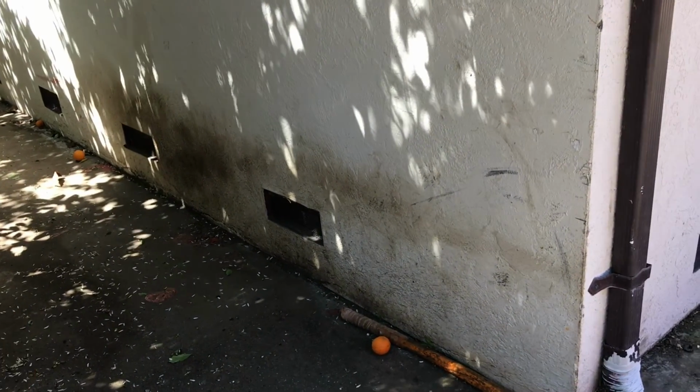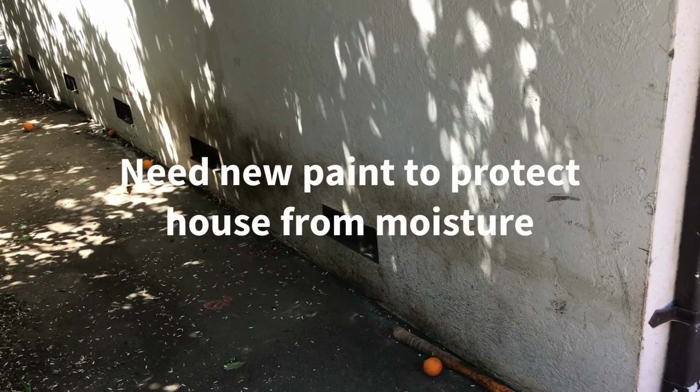But there was no agreement with that neighbor to share the cost, so we were just going to leave this fence alone. This dirt means the paint is all eaten up, not protecting the structure of the house. That's right. So it needs a new coat of paint. That's why we got a quote for paint.